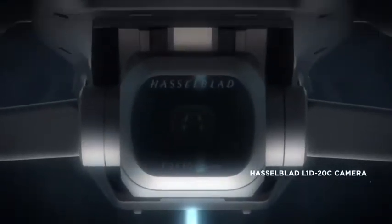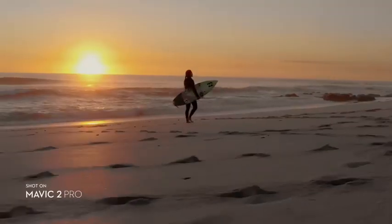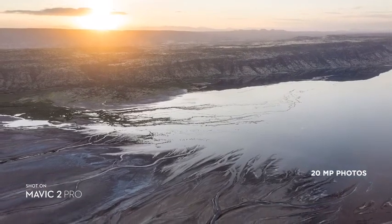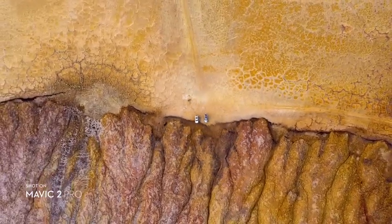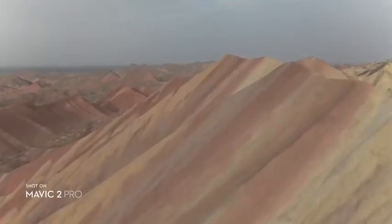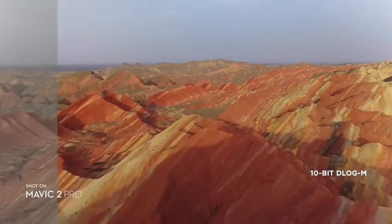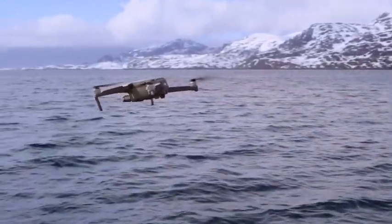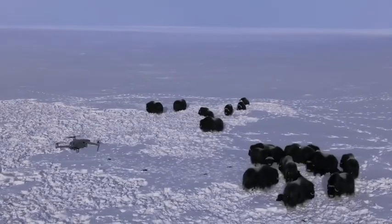Co-engineered with Hasselblad, the new camera houses an adjustable aperture lens for more control over your lighting environment. Captures stunning aerial photos at 20 megapixels with extreme detail. Mavic 2 Pro supports a 10-bit D-Log-M color profile that yields higher dynamic range for more flexibility in the grading room. Mavic 2 Zoom is all about dynamic perspective.